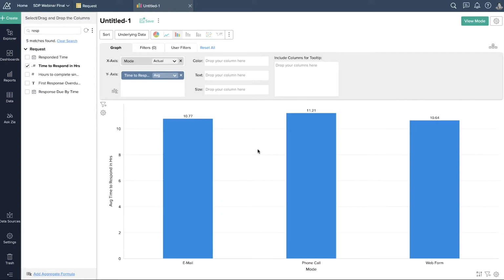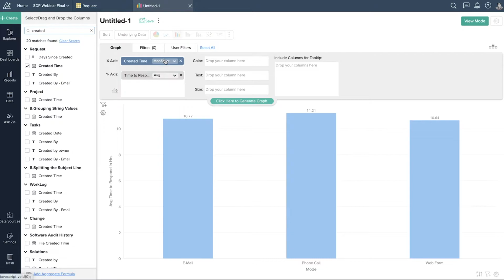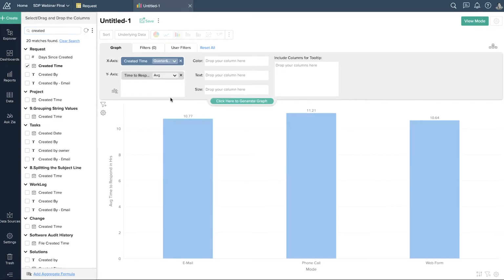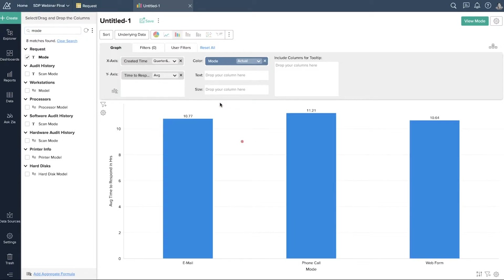Now let's create more context to this data and view how the response time by mode has changed quarter over quarter. Is the response time for a phone call better this quarter than it was in the previous quarter, or vice versa? To do that, we can get the created time field into the x-axis. And over here, month and year is automatically chosen. But since we want to get quarter over quarter data, we'll choose quarter and year. And we would move the mode variable into the color column and hit apply and see what we get.